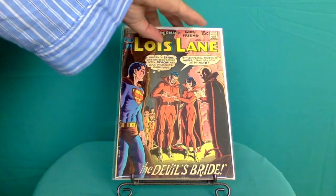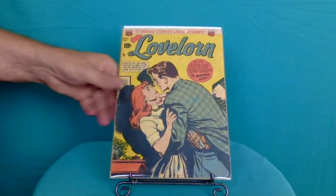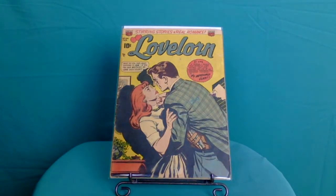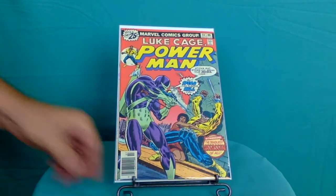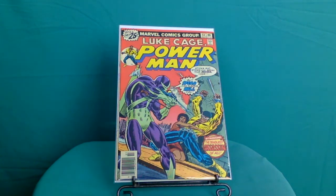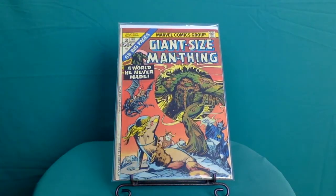Lois Lane, number 110. And Lovelorn, strange book, a 10-center, number 34. Luke Cage, Power Man, number 33. Giant Size Man-Thing, number 3. Number 4.